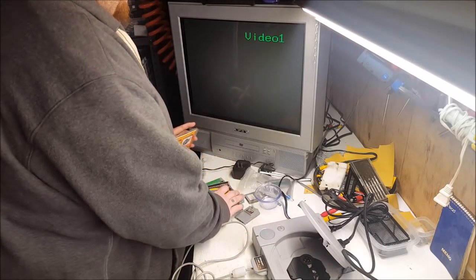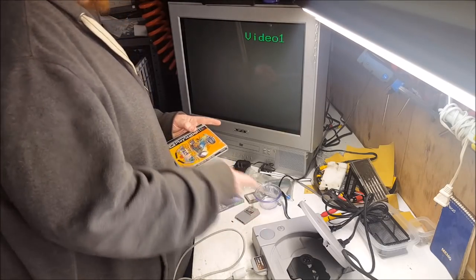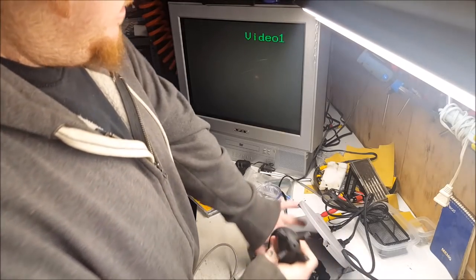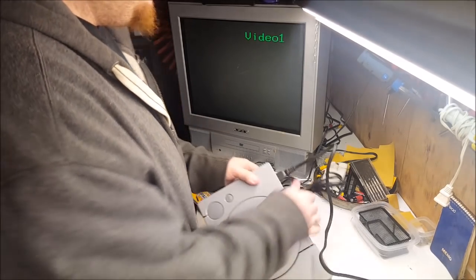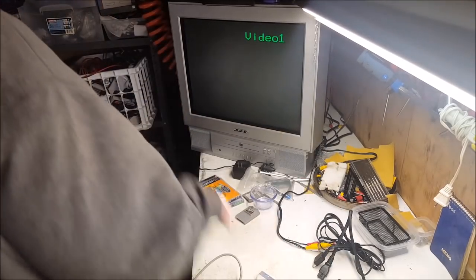Try a different game with the other system and make sure that controller is working properly. But this system is. We'll give it a clean down, wipe down all that jazz before we actually list it. But that one will be available. Memory card's good to go. Pull that out. Let's try some other system here.